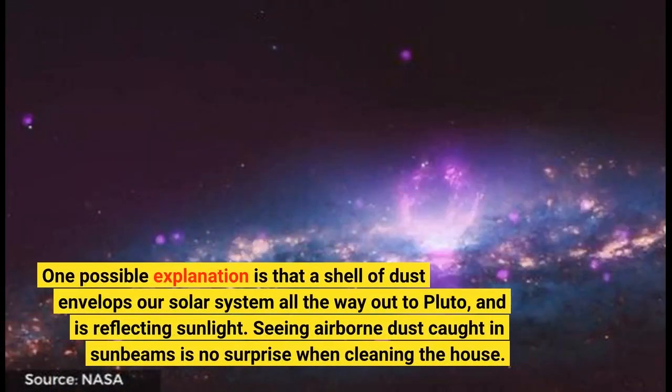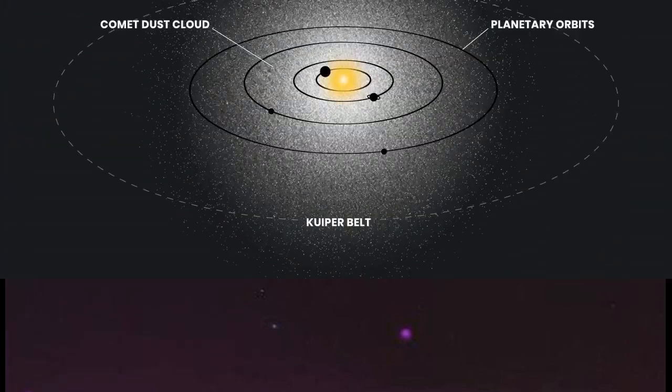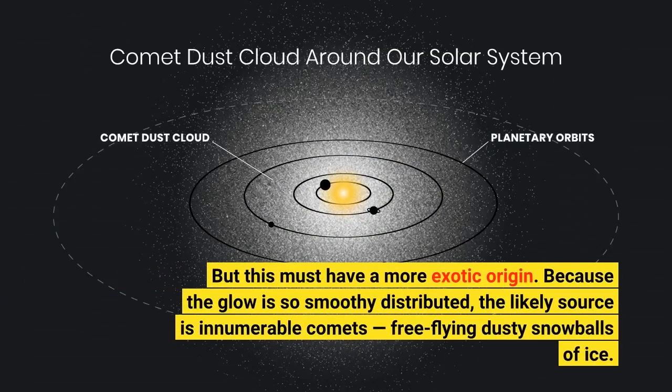One possible explanation is that a shell of dust envelops our solar system all the way out to Pluto, and is reflecting sunlight. Seeing airborne dust caught in sunbeams is no surprise when cleaning the house. But this must have a more exotic origin. Because the glow is so smoothly distributed, the likely source is innumerable comets, free-flying dusty snowballs of ice.